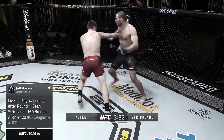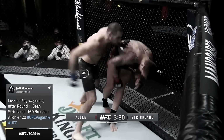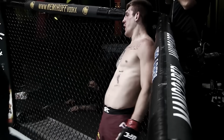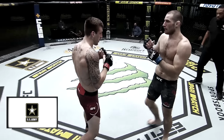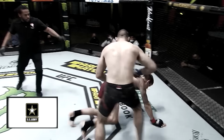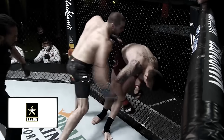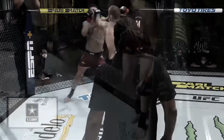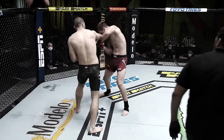Another jab. Oh. Good one, two. Oh, that was Allen. Strickland trying to end it. And it does. Sean Strickland. Wow. Yeah, as you said, he was just throwing them out there. Wasn't looking for the knockout, letting the punches do the talking and putting together combinations one after the other. And look at this. When he had him hurt, went in for the kill. And Herb Dean saved Brendan Allen from a lot of damage there.